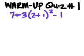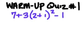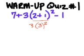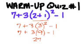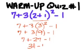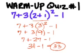Problem 1. The answer on this one is 2 plus 1 is 3. Then you have to go back and square that to come up with, not 4, but 9, and then multiply by 3 to get 27. 7 plus 27 is 34, and subtract 1 to get 33.